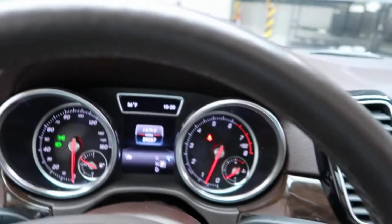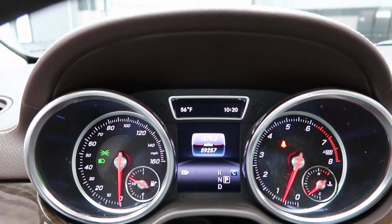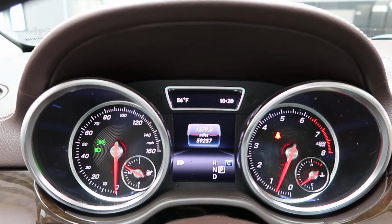This GLS has 59,257 miles, Carfax and service records available online.